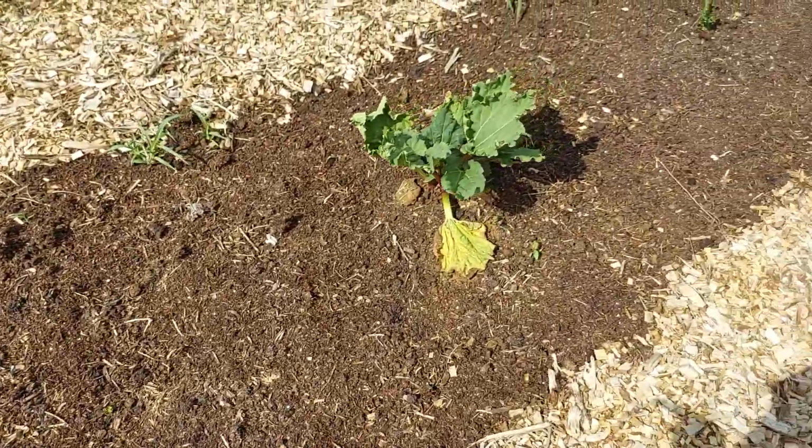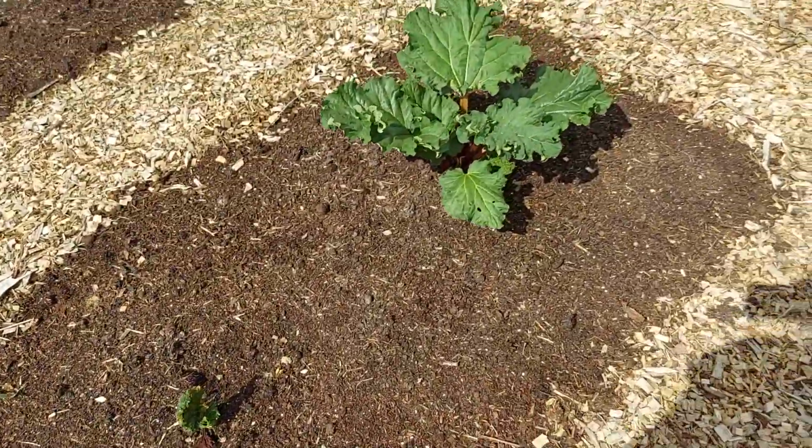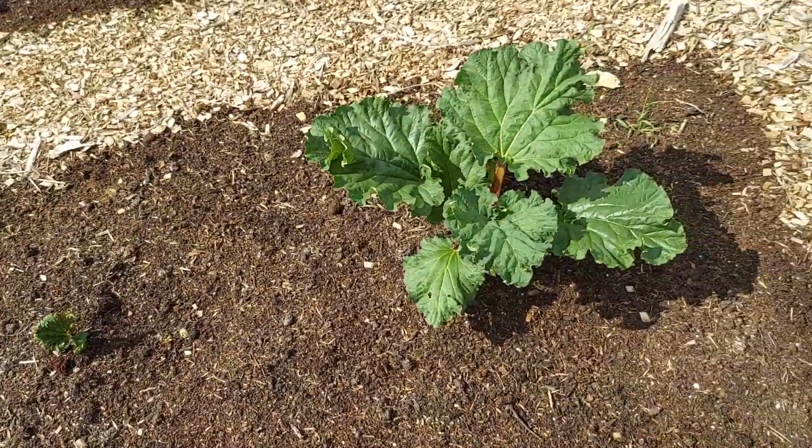Here we have some rhubarb, another thing that I have never grown before this year, so I'm gonna see how that turns out.